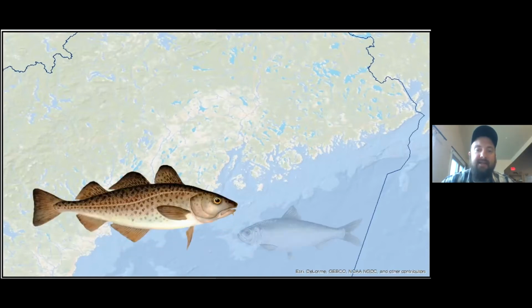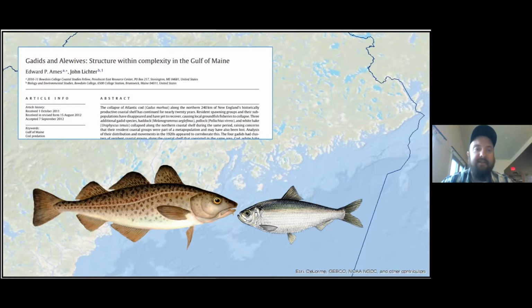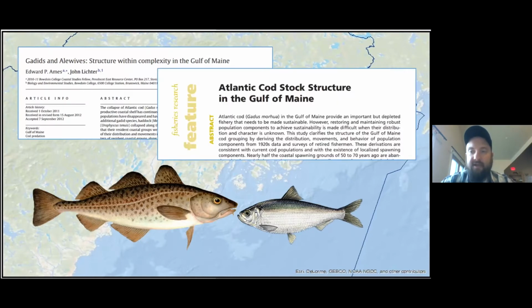So back in the 90s, one of our founding directors, Ted Ames, recognized a link between codfish and alewives, especially as an important prey base for local stocks of cod that exist here in Eastern Maine. And after he recognized this link, it was a turning point in understanding this fish's biology and its ecology and how it exists in its ecosystem and the different factors that are at play when we talk about rebuilding.